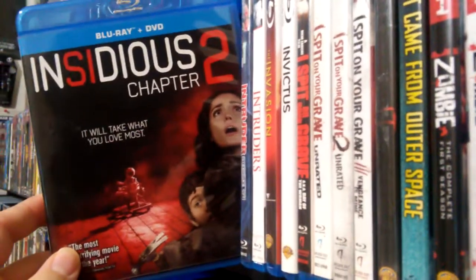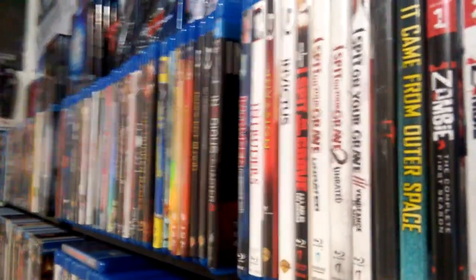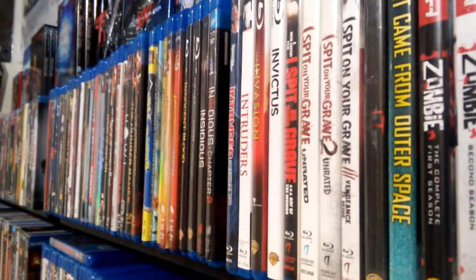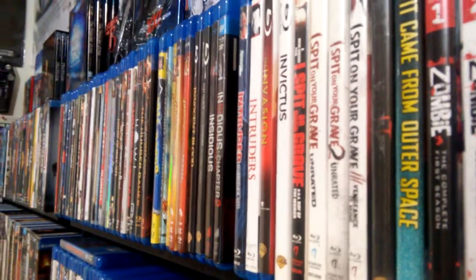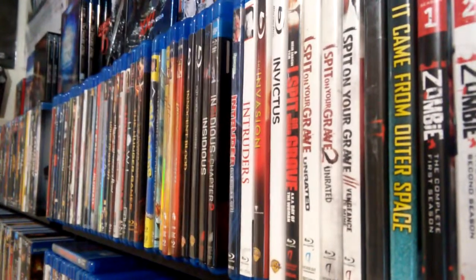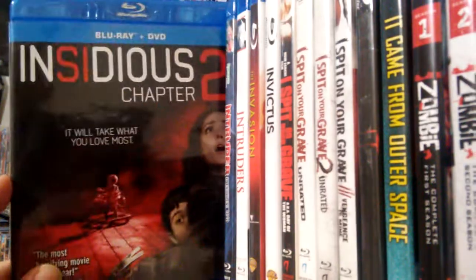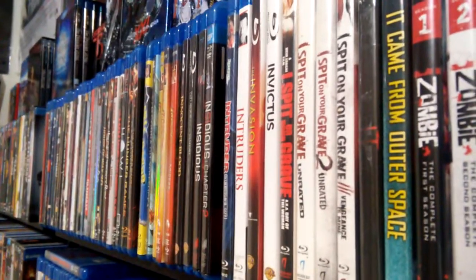Insidious Chapter 2, I like that one too. The biggest complaint that I have about Insidious Chapter 2 is just that it tries to answer too many questions of the first movie. Part of the thing that made the first movie so scary was that you didn't know all the answers. You didn't know why everything was going on the way it was. And the second movie really tries to answer every question. And by doing that, you kind of take away some of the suspense and the terror from the first movie. But I mean, it's not a terrible movie. I just wish it didn't try to answer every single question.